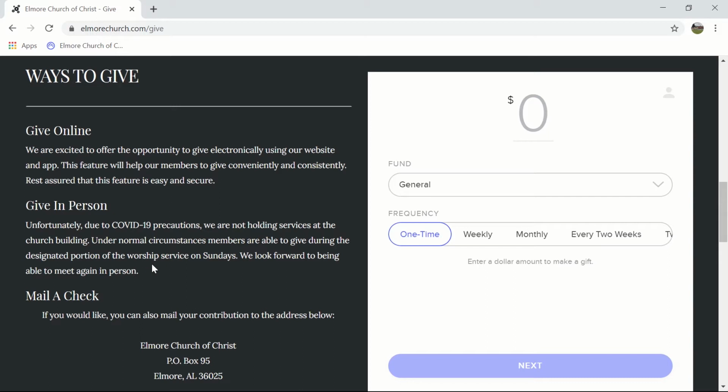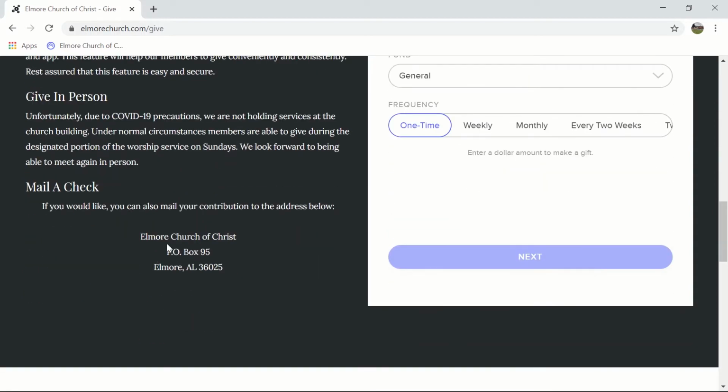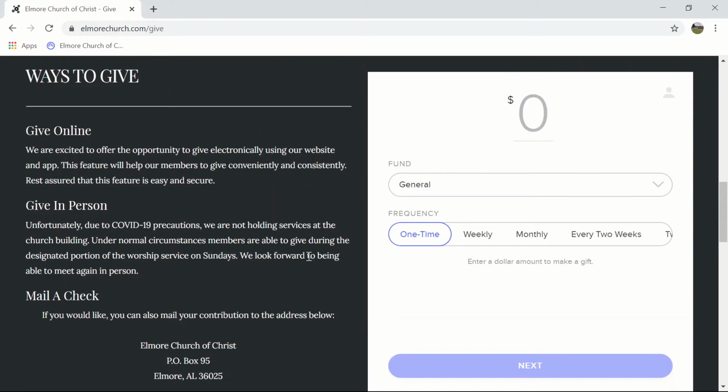Giving in person is what we're used to, but due to this crazy virus mess, we're not meeting, unfortunately, and so the giving in person is not going on as much. And we can also mail a check. If you would rather mail a check instead of using this online tool, feel free to do that to this address there, that PO box address, and Brother Jimmy will take it and run with it.